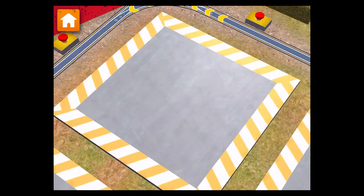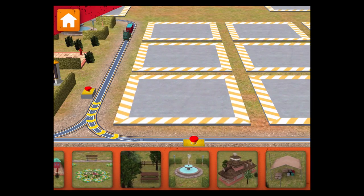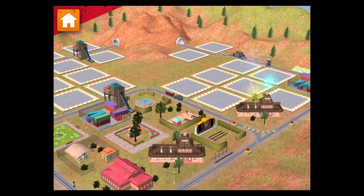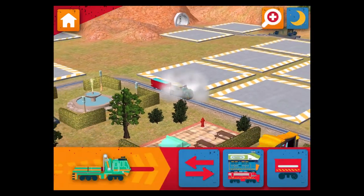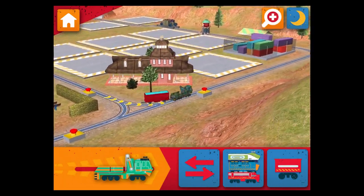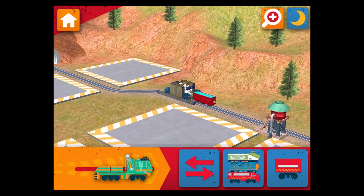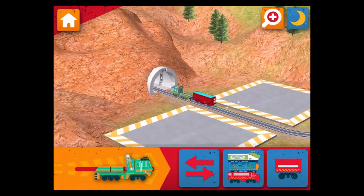Job done. Now let's choose something to build. Excellent. Safari Park is looking good. Keep going. There's more work to be done. Fire alert! Find it quick, Chuggineer, and put it out. Safety first.